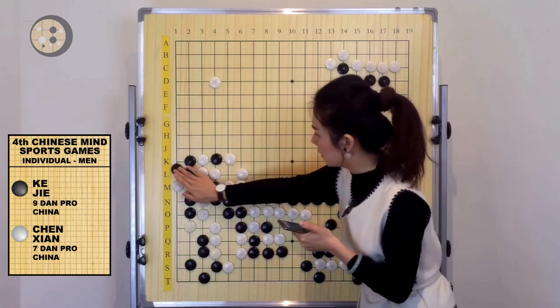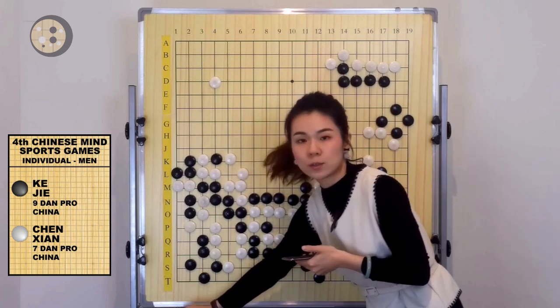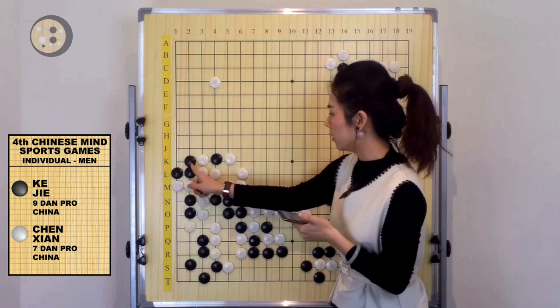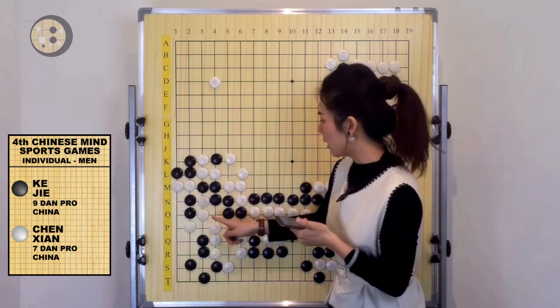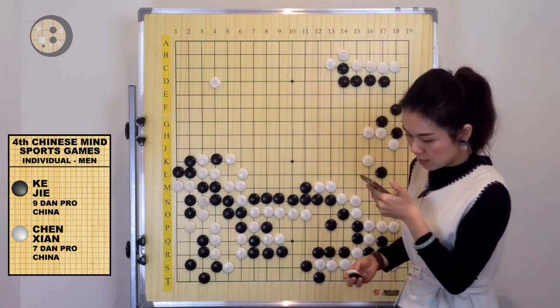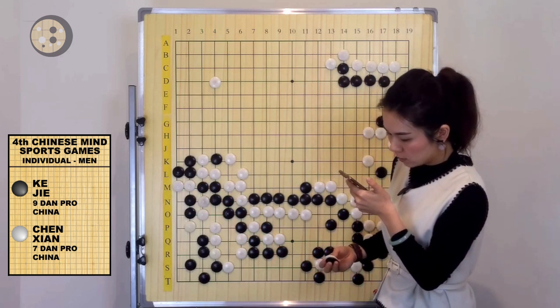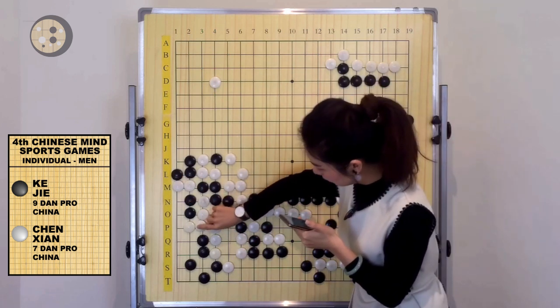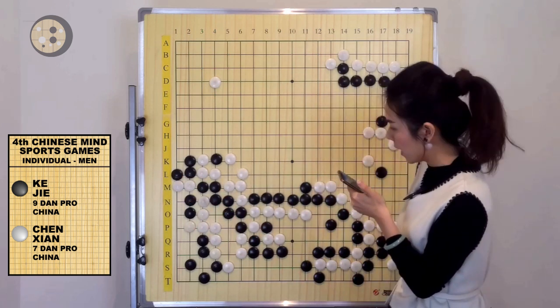Captured. 111. So that's pretty much a one-way street. There's no other option. So all of these are Atari moves, and then now Black has to Atari these 2 White stones. And then that's 111 and 112. White has to connect the stone back.